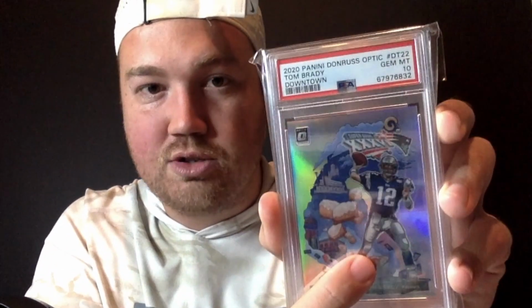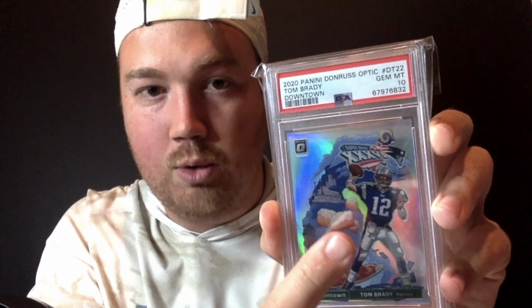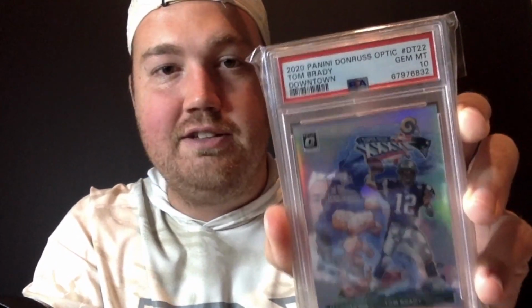It's a case hit of one of the greatest players, probably the greatest football player of all time with the most Super Bowls. He's a quarterback. He's in Patriots Uni. It's got the Super Bowl logo right there. PSA 10. There are only 95 of these that are graded a 10 in existence. There's probably not a ton more out there that are going to be graded because there aren't a lot of copies of this raw that are available, both from doing card shows and searching online a lot. Tom Brady's my guy. I look at this stuff all the time. You can't find that card raw at any card show. I mean, it's not just laying around.